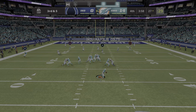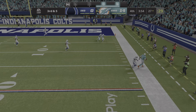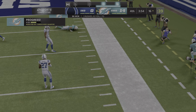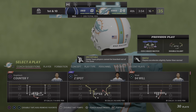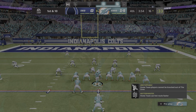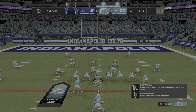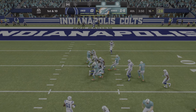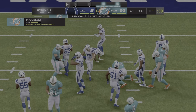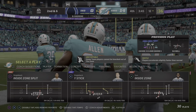On 3rd down, Vic out of the gun, eluding the pressure right. And they'll have it in the red zone before he crosses over out of bounds. Nothing open downfield. He keeps it himself for 11 and a first down. They'll try and run some clock here as they keep it on the ground. And he'll get 4 there, down to about the 12-yard line. Able to stay in bounds, and the clock keeps rolling.